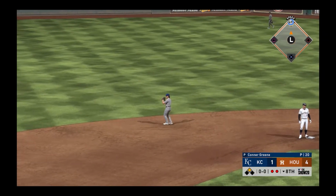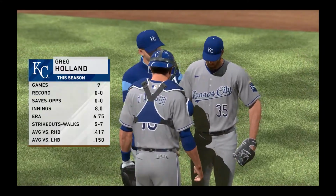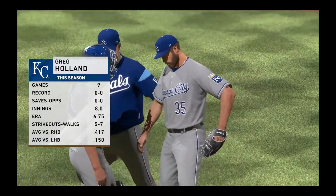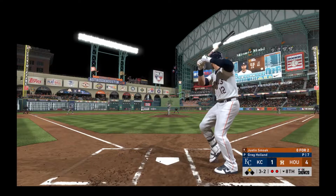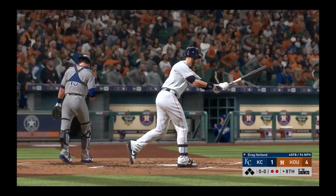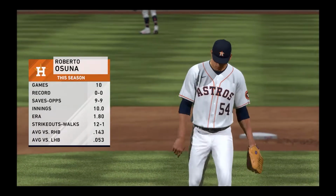It's going to turn this over to Josh Smoke once more, but before that, the Royals are going to turn it over to Greg Holland for his 10th appearance. Hasn't done so good this season with a 6.75 ERA in that span. Justin Smoke, I don't know why I called him Josh Smoke, goes down on the high fastball. Maybe I shouldn't have called him Josh, to end the 8th.